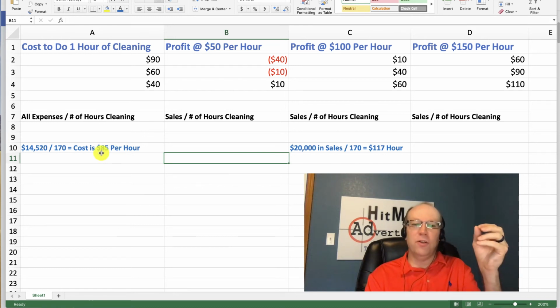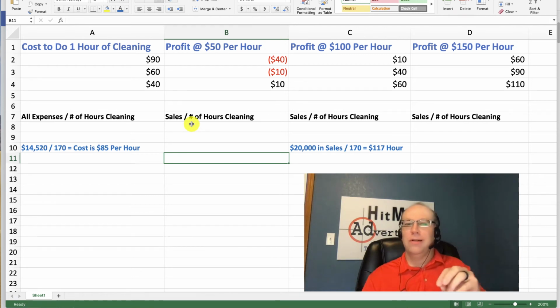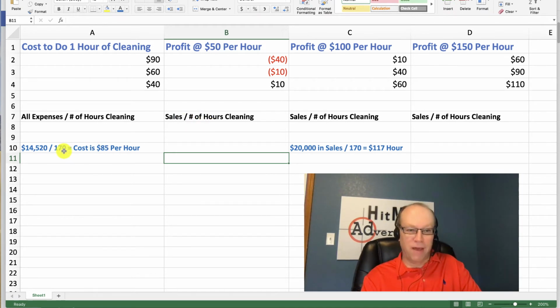So what you need to do is first figure out your cost, and then turn around and figure out what your actual dollar amount per hour is. How much are you actually making per hour on average? Here's a simple way to do that. You take the total amount of your sales and divide it by the number of hours that you were cleaning. You already have the number of hours, right? And now you're taking your total amount of sales.